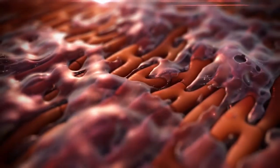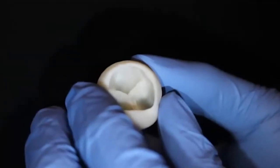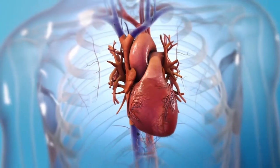Note also the results obtained by BioLife 4D, the American company has succeeded in bioprinting a miniature human heart with ventricles and cavities.